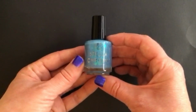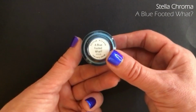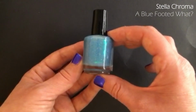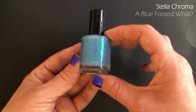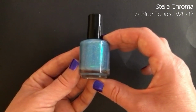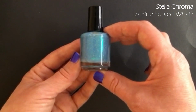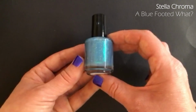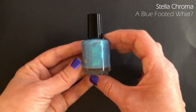This next polish up is by Stella Chroma. And it's called A Blue-Footed What? This polish is described as a medium blue crelly with a scattering of gunmetal gray and silver hollow flakies, and a bright blue-green purple at extreme angles shimmer. And this one was inspired by the blue-footed booby. Actually, I think I can see the blue, green, and purple shimmer right here in the bottle.